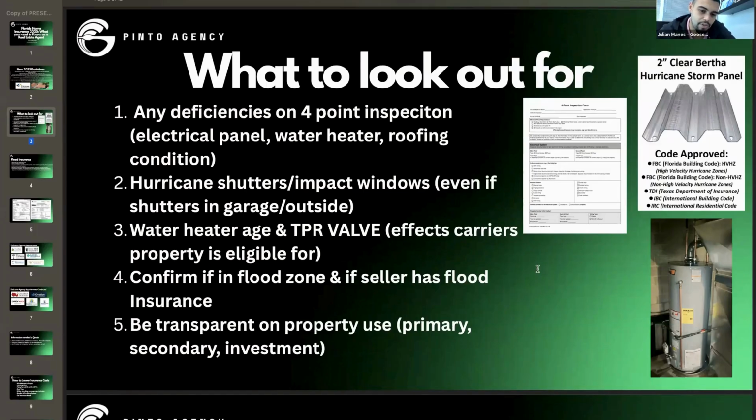And then also just being transparent on the property use with your insurance agency, like just letting them know if it's going to be a primary, or if it's actually going to be an investment where they're going to rent it out. Making sure that the owner has the correct insurance coverage in place is really important. Because let's say they're doing the loan a specific way, and everything has to be a specific way.